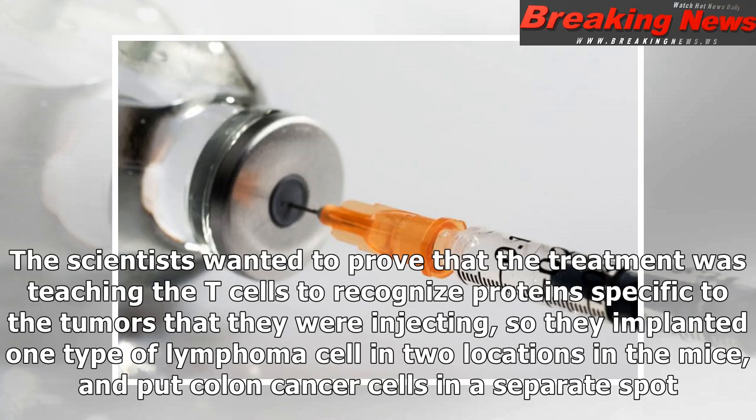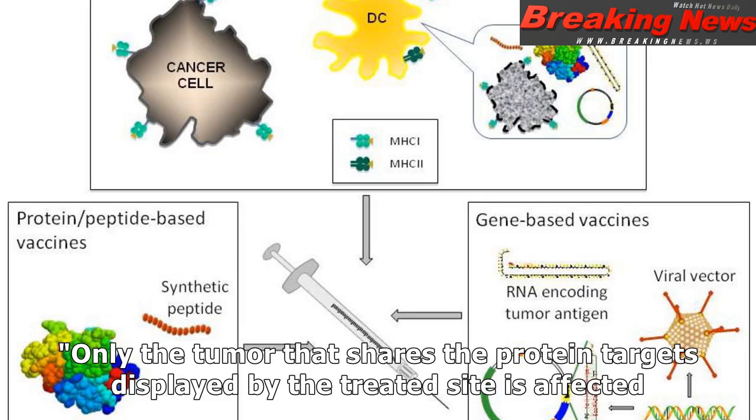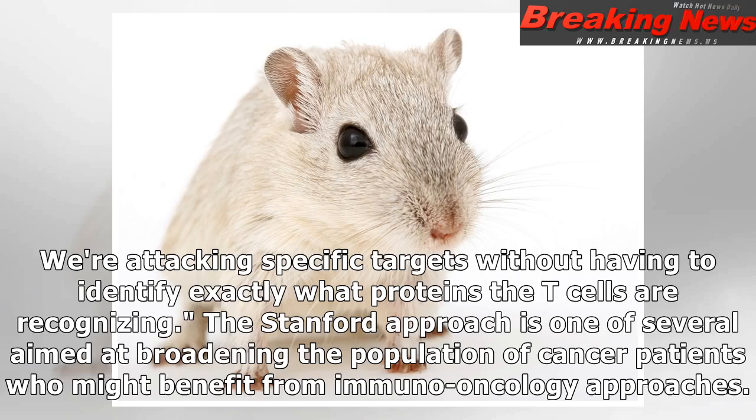The scientists wanted to prove that the treatment was teaching the T cells to recognize proteins specific to the tumors that they were injecting, so they implanted one type of lymphoma cell in 2 locations in the mice, and put colon cancer cells in a separate spot. After they treated one lymphoma tumor, both lymphomas were beaten back but the colon cancer kept growing. "This is a very targeted approach," Levy said. "Only the tumor that shares the protein targets displayed by the treated site is affected. We're attacking specific targets without having to identify exactly what proteins the T cells are recognizing."